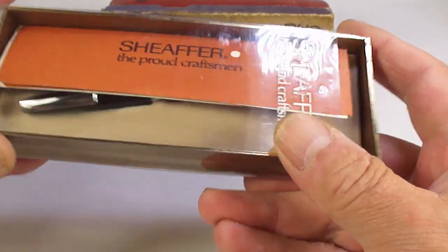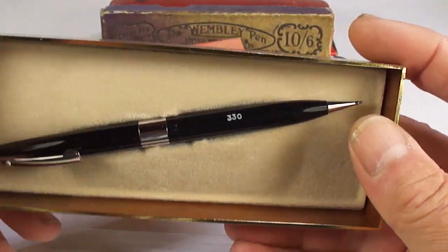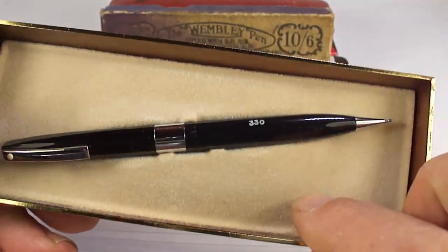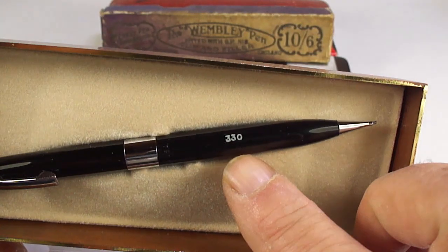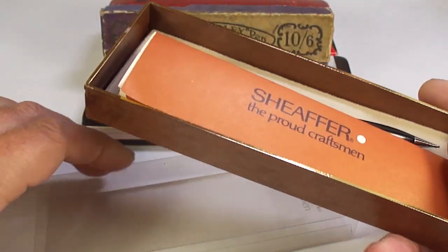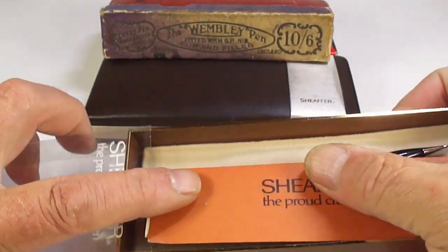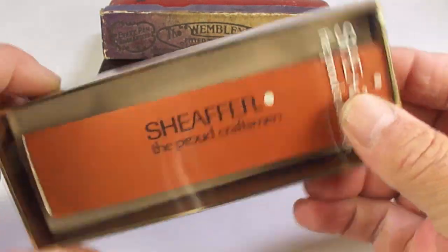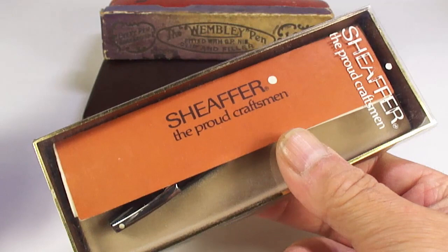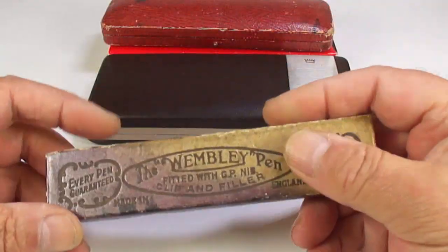We've got a Schaefer, and if I just take the slip, you can see it's got the instruction, and look at that. This is new old stock. It's actually got the original chalk mark. It says 330, so we've got a Schaefer 330 pencil. I know there's people out there that collect pencils. It's not brand new, but ex-stock, in beautiful condition. If it's of interest, give me a shout.